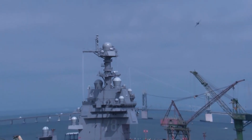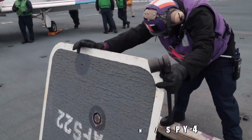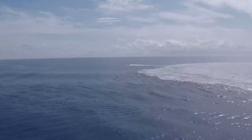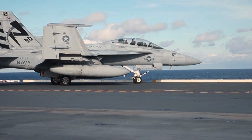As a result, the Gerald R. Ford is outfitted with AN/SPY-3 and AN/SPY-4 active electronically scanned array multifunction, multi-band radar, as well as an island that is 140 feet farther aft and 3 feet closer to the ship's edge than the Nimitz class.